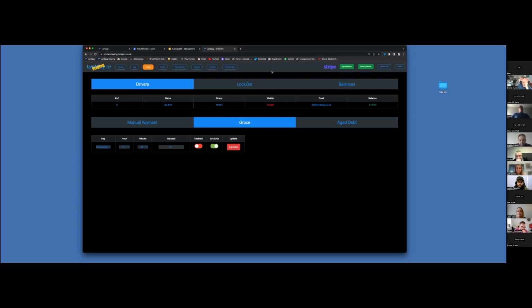So yeah, that's pretty much in a nutshell what we do. There is a lot more to it, but these are all the new things that people utilize.